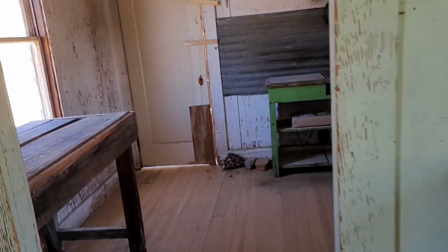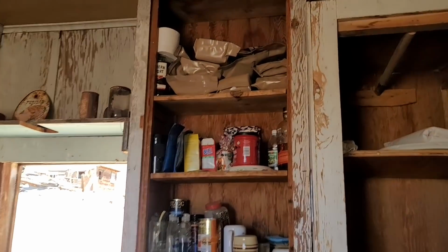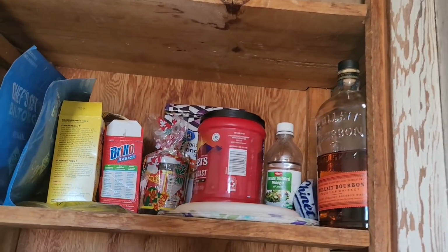Okay, and then there's one more room back here. I guess this is like the kitchen. Oh, wow, look at this little kitchen. Stop it. Oh my gosh, look at all the MREs laid in. And Southern Comfort, yikes. Southern Comfort and MREs. Breakfast of champions. And if the MREs don't float your boat, well, there's also, oh, some other stuff.